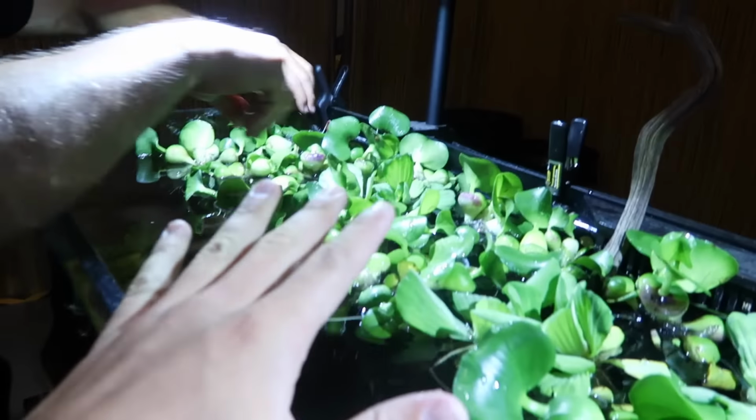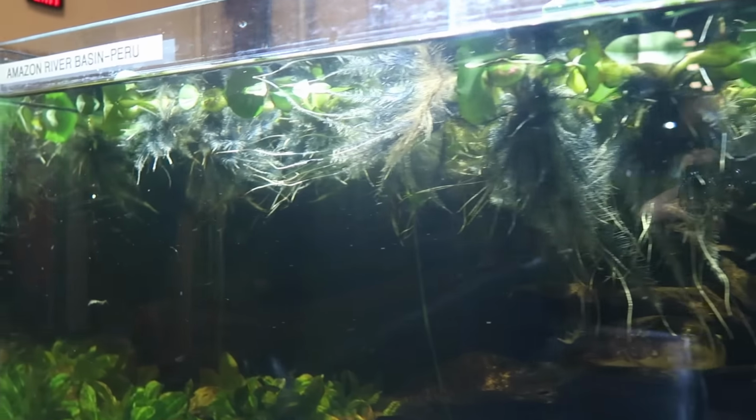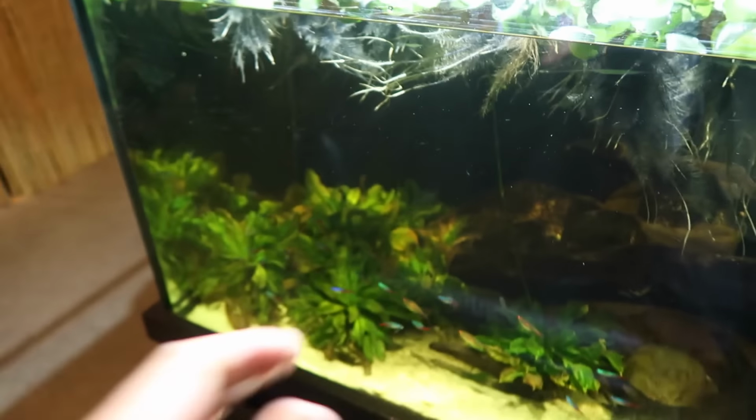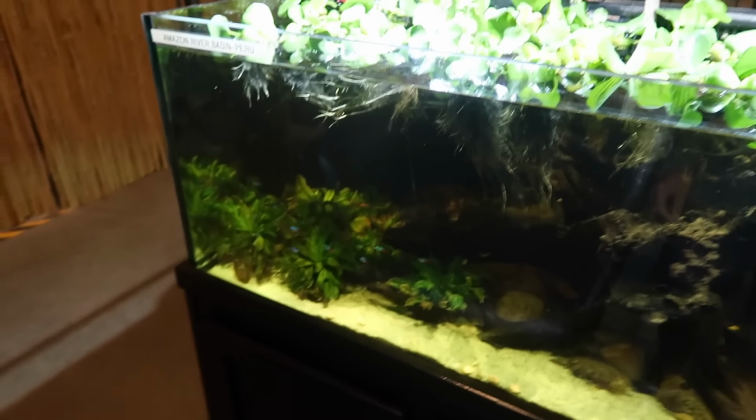Yeah, so you just put that many, but wait till it covers the whole tank. In a month, we'll be throwing these out. Look at all the roots now, straight under there. Creates way more filtration for this tank and also shade for the live plants and the fish down there now.